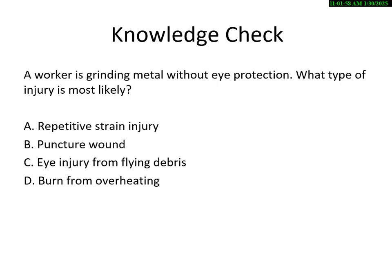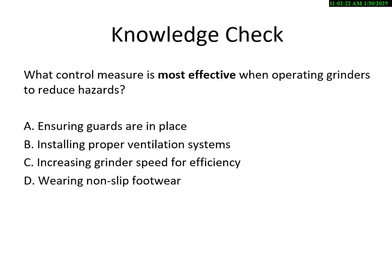A worker grinding metal without eye protection, what type of injury is most likely? Well, the word is eye protection. A, repetitive strain injury, B, puncture wound, C, eye injury from flying debris, D, burn from overheating. You're right, eye injury from flying debris. Not every question has to be hard.